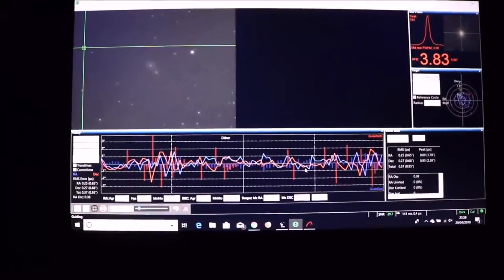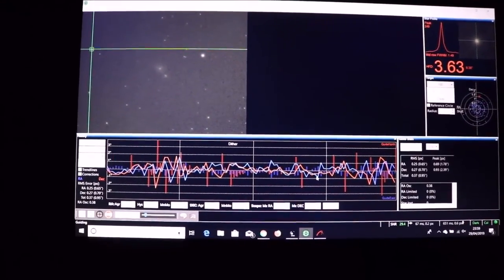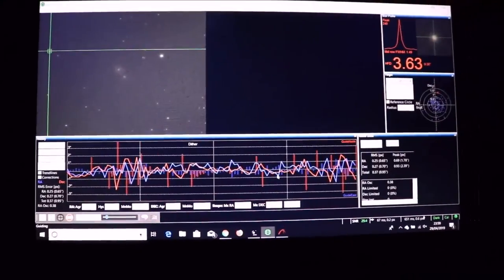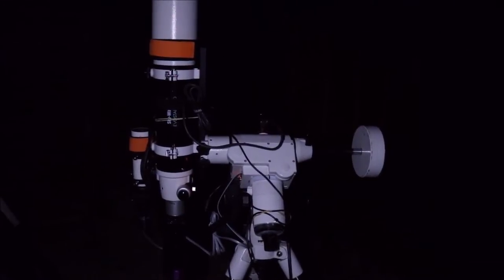So the issues I was having with guiding was that I couldn't guide at all. It was just choppy all over the place. I could barely even get a 30-second or a minute sub whilst the guiding was active. It was just bonkers, all over the place. I don't know what happened with it. Maybe it was something to do with the change of camera. It just stopped working.